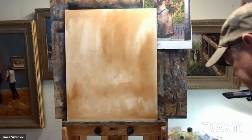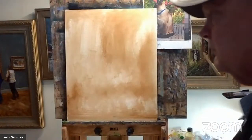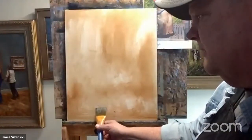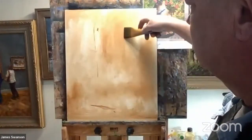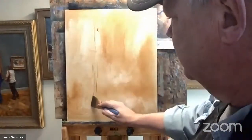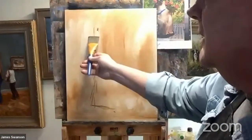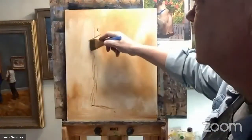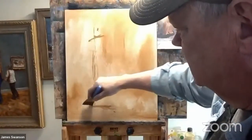All right, cat-wise, placing that cat in. Don't want it too close to the bottom, at least a couple inches away from the bottom. And probably here's the third lines. Definitely want to get the cat just over this third line here. And not too high in the painting.